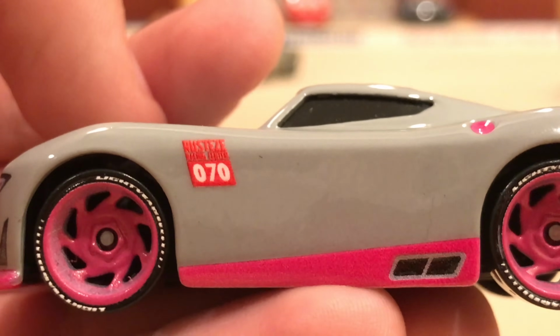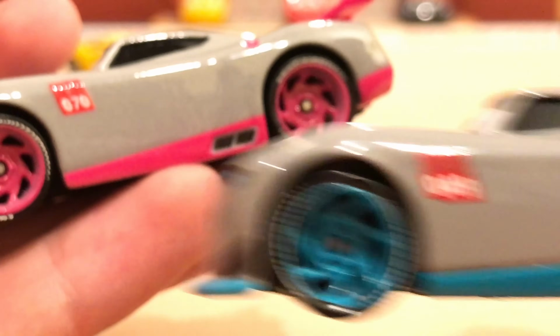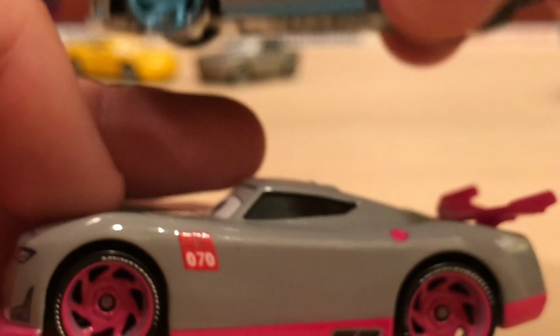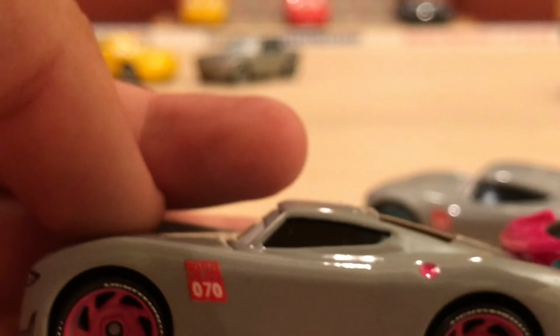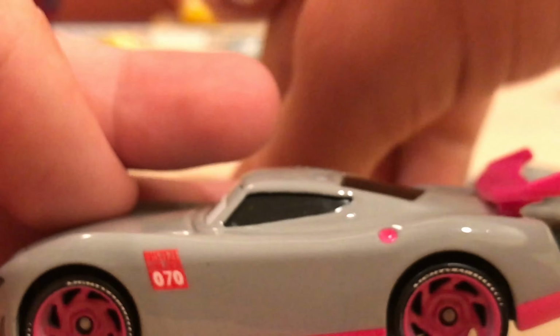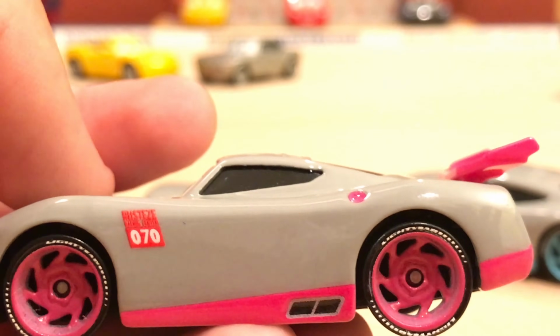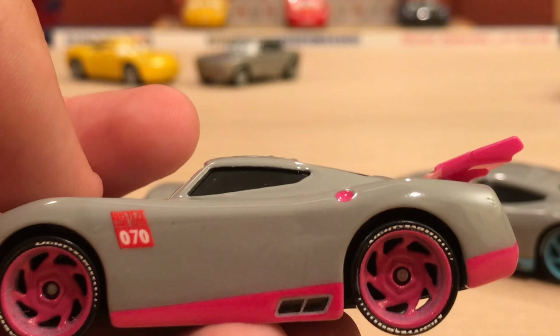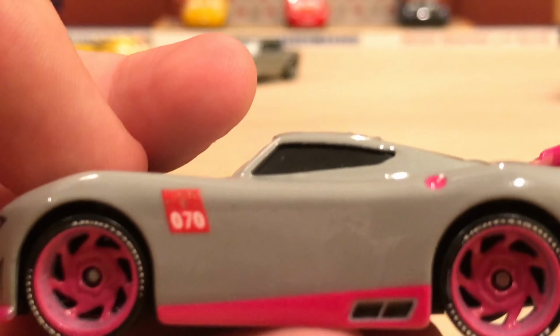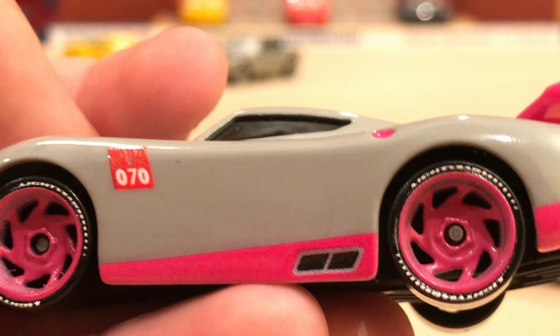He is the number 70 trainee. Every trainee gets a number. We have Aiden here at 49, Tom W at 61, and of course Aiden, Gabriel, gosh, I can't believe I keep messing him up, but Aiden, Gabriel, whatever, they're just the same thing in my mind. He is number 3 there. Anyway, along with the number, it does say Rust-eze Racing Center.